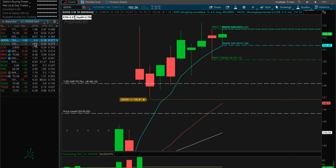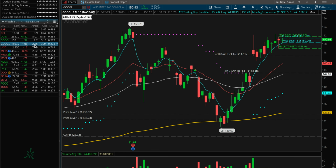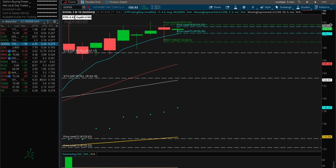The next one is GOOGL, and that too is going to be a little bit close in number, right? So if the trigger point is 151.32, if it breaks that level, then 151.67 is the target. It too came and tested the 5 EMA, right? And below 150.27 gives us a target of 148.90. If you trade GOOGL, which is Alphabet, keep in mind it closed at 150.93.